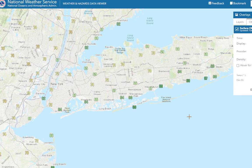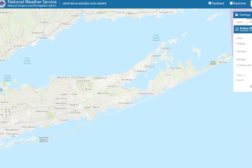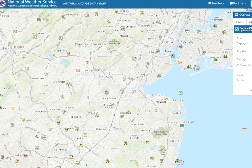All right. But you can see where the 70s were at, that northwest Suffolk, Central Nassau area. The city as well, Central Park, 72. West Hampton only got up to 61 and only 60 in East Hampton. And now we make our way further west into New Jersey, where it's even warmer.